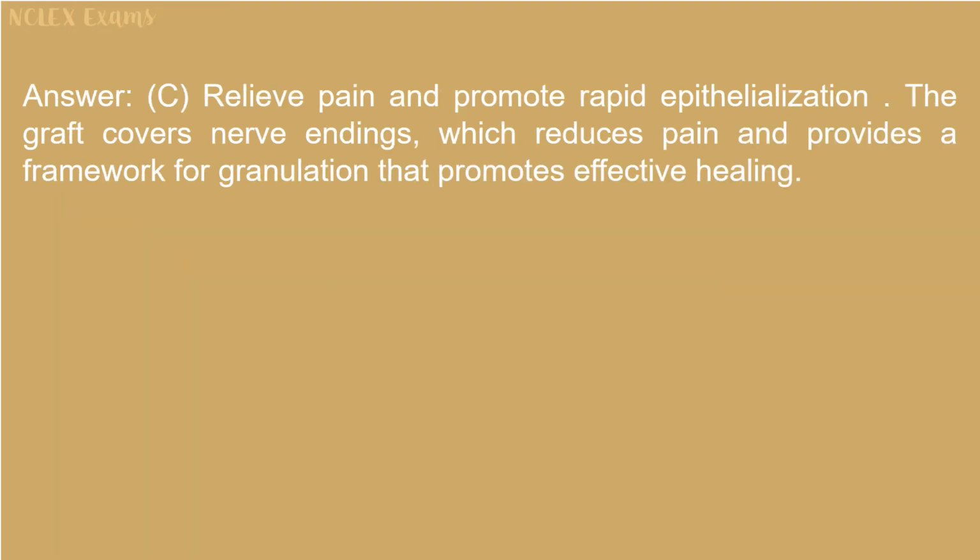Answer, C. Relieve pain and promote rapid epithelialization. The graft covers nerve endings, which reduces pain and provides a framework for granulation that promotes effective healing.